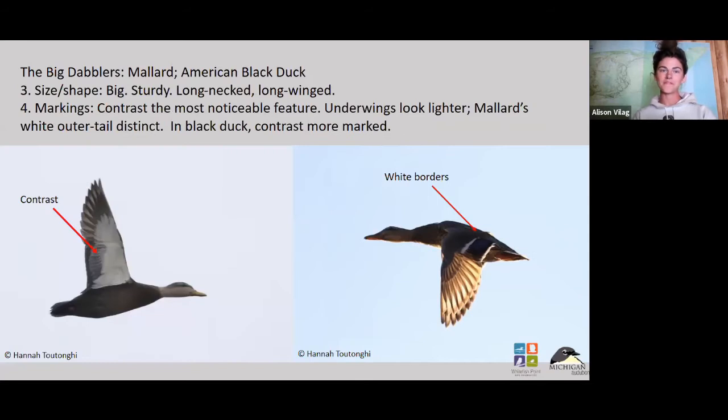Moving into the finer points of mallard identification, as far as size and shape go, they're just a big duck. In fact, they are one of our biggest ducks. They're sturdy, they're long-necked, they're long-winged, and when they're flying, especially with other ducks, they just look very substantial. At a distance, you are not going to get a lot of contrast on a mallard. The underwings are a little bit paler than the rest of the bird, and with the right light, you can see that there's white bordering that patch on their wings. And they also do have white on the outer tail feathers, which is pretty unique for a duck.